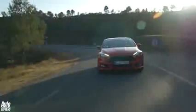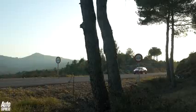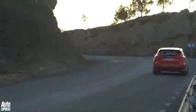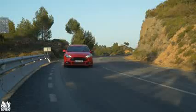But, more significantly, it returns 67.3 mpg and emits 110 grams per kilometre of CO2. By comparison, the petrol model returns 41.5 mpg and 159 grams per kilometre. So, the diesel is clean, but is it any fun?